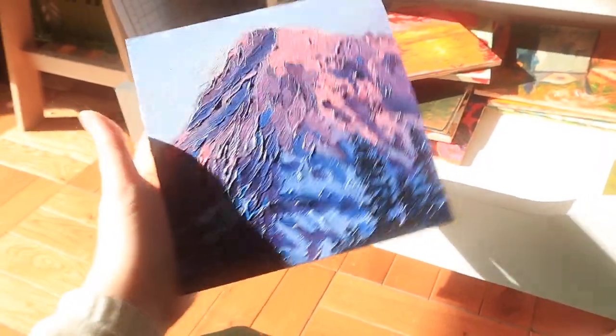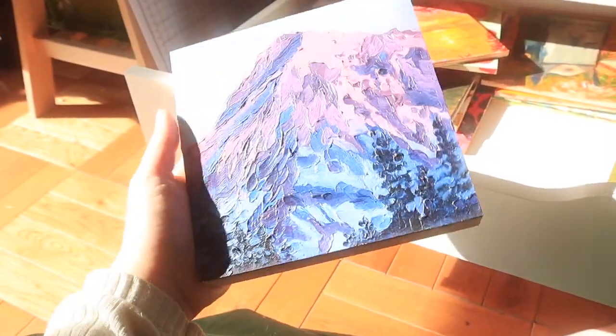Everything sort of looks a little bit skewed right now because the shadows are so harsh, but I like the way this one turned out as well. So one of these days we'll sort through this and we will take photographs of everything, but it is a little bit too sunny right now, so I don't trust the photographs to come out quite right.